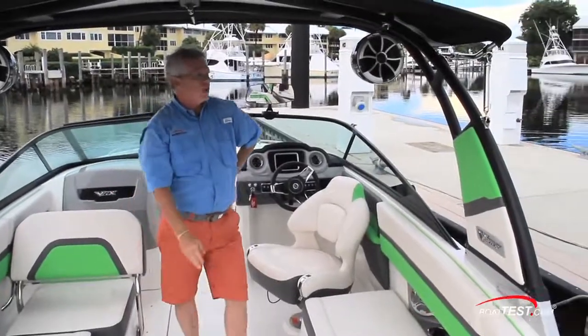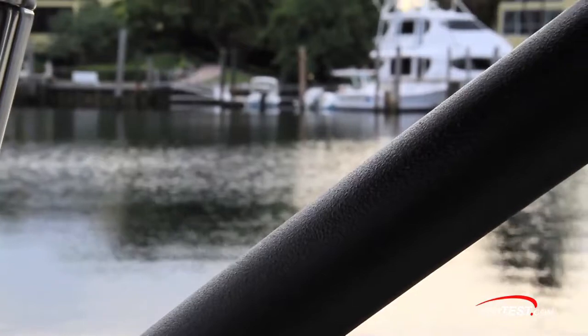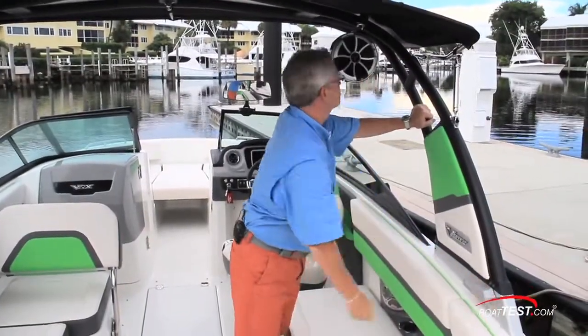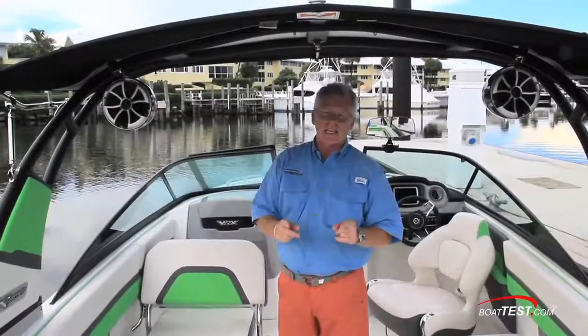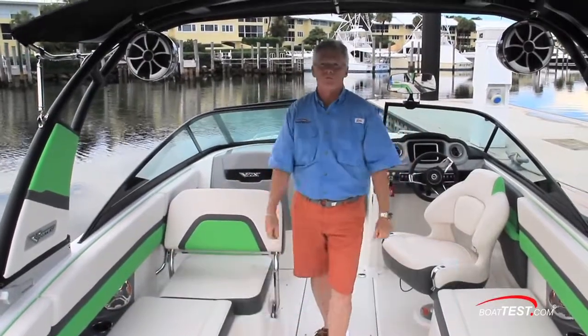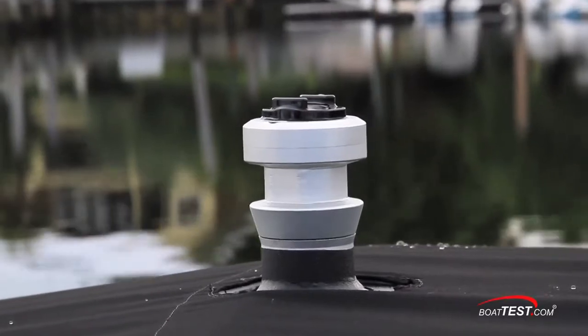Now let's take a look at this tower. First off, I've never seen padding in the center here. The texture, a little bit raised so it's easier to grab onto, gives you a better grip, easily collapses. These speakers, part of the upgraded sound system that includes six and a half inch speakers between the transom, cockpit, and the bow. Incorporated into the tow point is a GoPro mount that has Bluetooth connectivity to the screen in the dash.